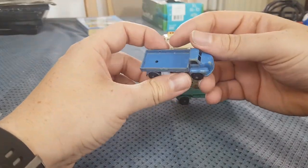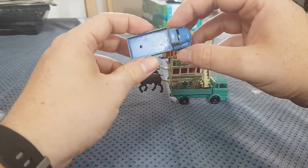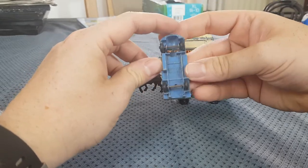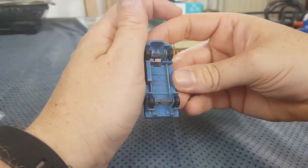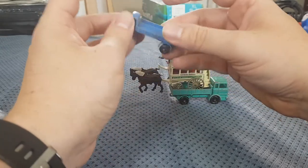Tiny van. Look at this tiny van. Looks like it's meant to be a covered lorry. It's maybe meant to have a cover on there or something that appears to have gone. But tiny, tiny, tiny lorry. Is this Lido? Oh, this is Budgie. A Budgie model, the tanker series. So this probably had a tanker in it.